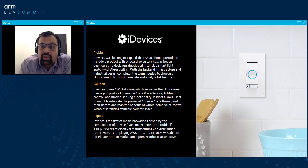This has both the works with Alexa, so it's a skill to turn the switch on and off, as well as the built-in. So it has two mics and a speaker. So this device in itself can play music, can control your smart home devices, can toggle itself on and off, and it can provide a really good Alexa functionality. This is available on Amazon.com today.